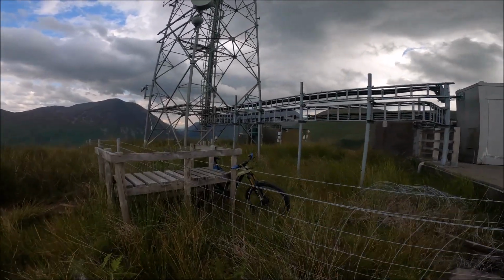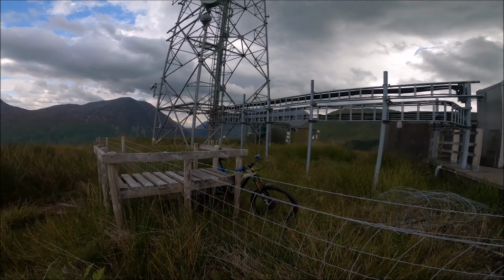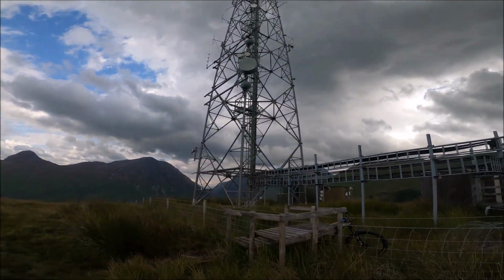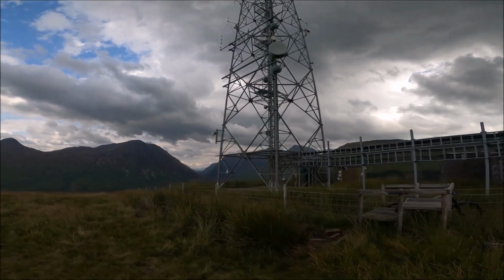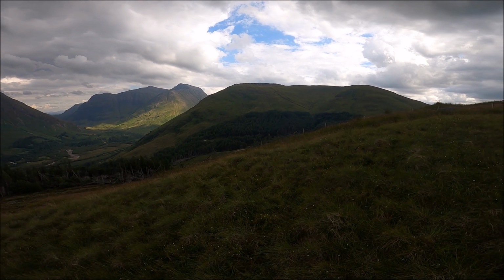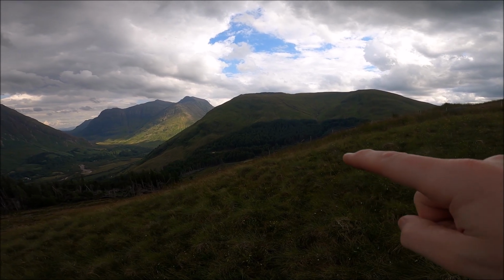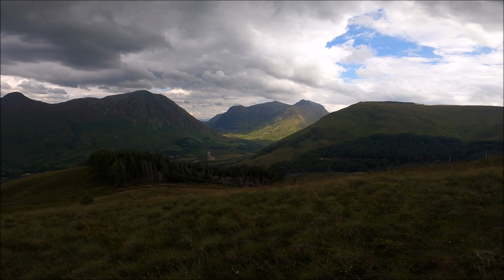So, this afternoon I decided I would come up to the last climb at Glencoe. There's my e-bike there. That'll be the mast. But holy moly, what some views this is. There's the road I came up down there, on the right hand side. Well, that one, that winding road, all the way to the bottom.